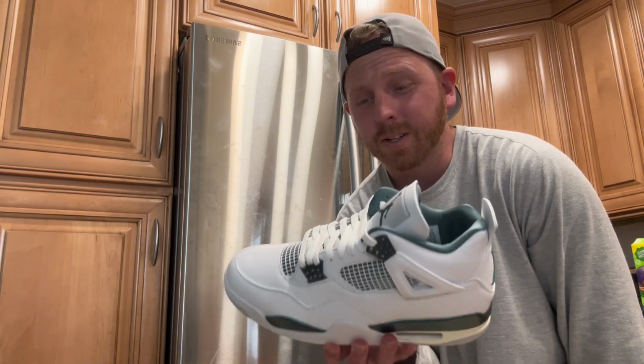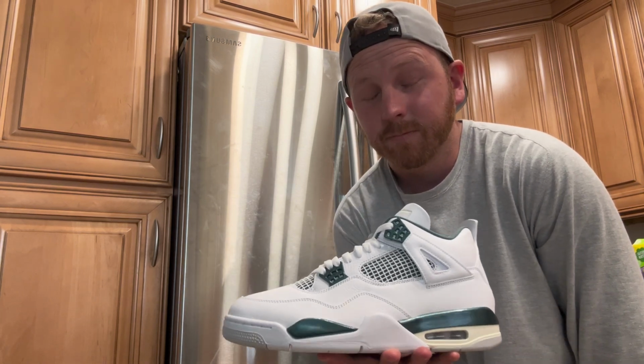Oxidized Force. Go get your pair today. These are really, really nice. Don't sleep.